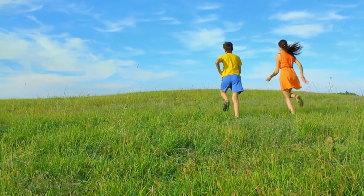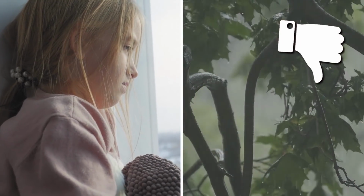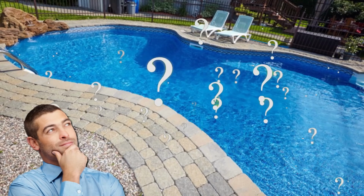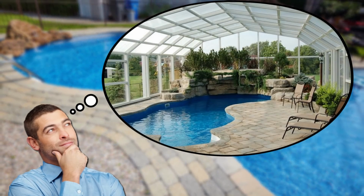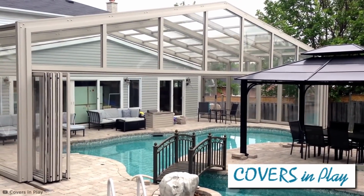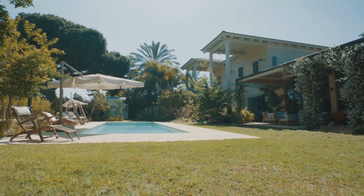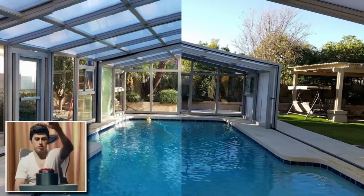Covers in Play. It's in our nature to love being outdoors, but when the weather turns bad, it usually puts an end to the fun. But what if you could just put your entire backyard under a giant retractable dome? Say no more. Retractable enclosures by Covers in Play act as huge on-demand sunrooms. It means backyard pools can become either indoor or outdoor at the touch of a button.